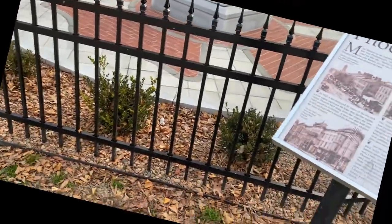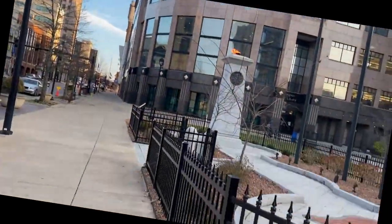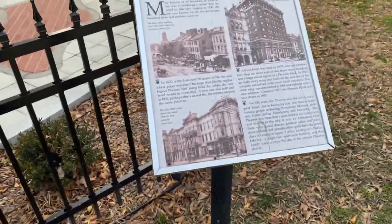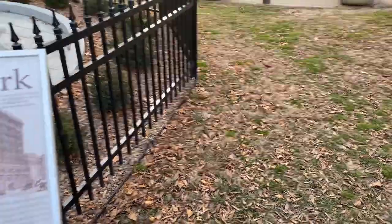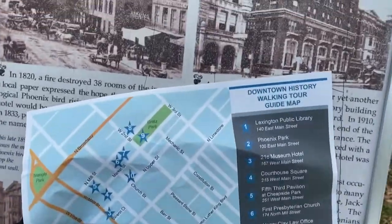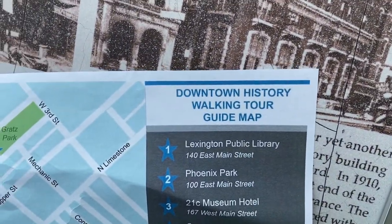I didn't know where to look for a good walking guide, but I actually found out that the public library has a bunch of different walking tours. I downloaded this nifty map, and there's actually a voice accompaniment that gives more details than I'm going to give on this little walk I show you all. If you want to find that, it is at the Lexington Public Library's website, and I'm doing the Downtown History Walking Tour Guide map.